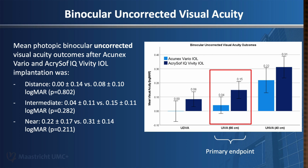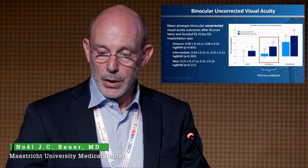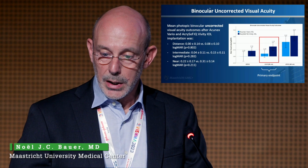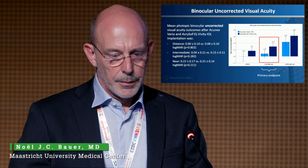The uncorrected visual acuity binocularly, and this was our primary endpoint. That's where the red square is. So the uncorrected intermediate visual acuity, and it's in logMAR. So the ACUNEX Vario did better, almost a line better than the Vivity IOL.